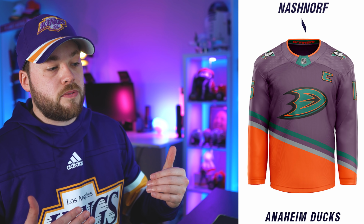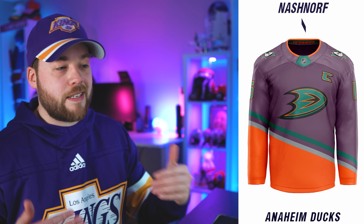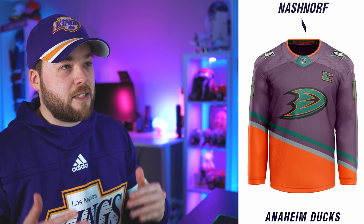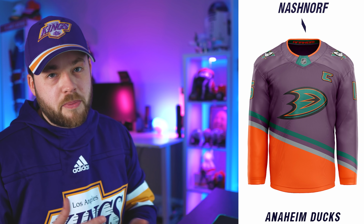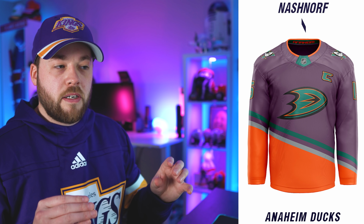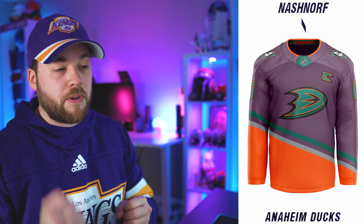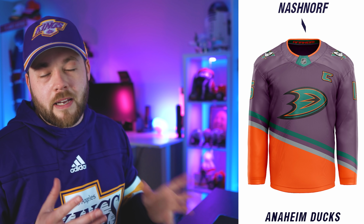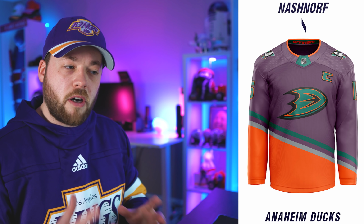However, it's like 60-40. And I think that's too much. I think it could be 70-30, but 60-40 is a little bit too close. I'm not sure if a two-tone jersey like this with two very prominent colors like purple and orange works. I find they clash. That's kind of conflict number one.